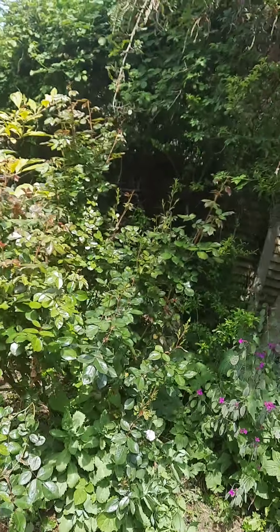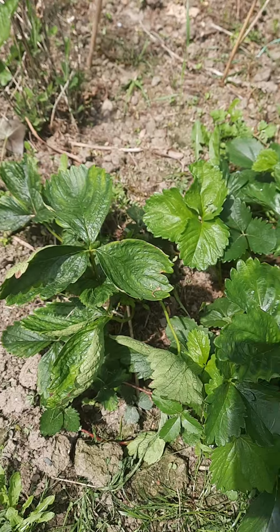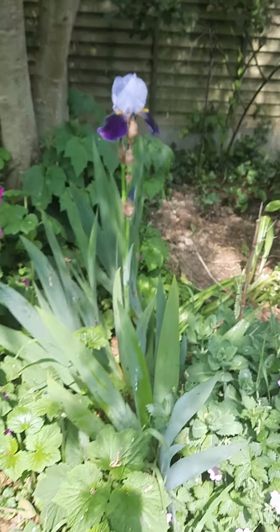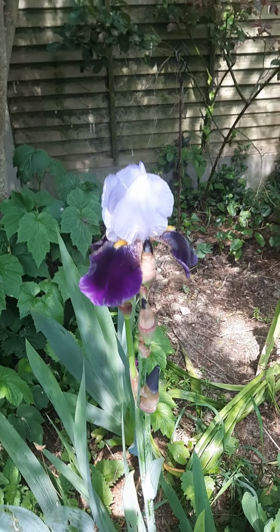Oh yes. Oh, here's some strawberry plants. Absolutely hopeless. Nothing at all on them. And here, I hope this shows up. One of my irises. Oh, isn't it so beautiful?